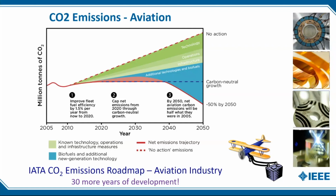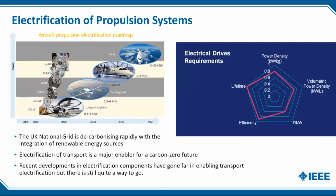One of the things you have to remember is that aircraft last 25 to 30 years. So the aircraft bought today will still be flying in the 2040s. So there's a long lead time in this as well. And so the good news is that we've done a lot of work already. Those green areas on there are areas of technology, operations and infrastructure where we've already made CO2 emission savings. The blue area is the additional technologies that we need to work on, and electrification certainly forms part of that.